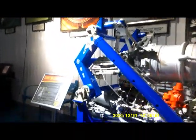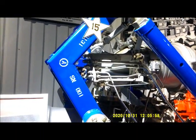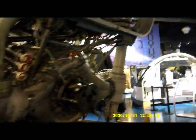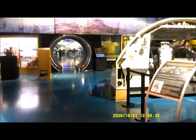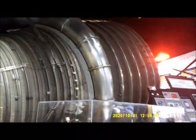And here is a Soviet NK-33 rocket engine, is what this is. Well, let's walk on around here. Wow, I tell you what, these are just absolutely huge. We were informed that since we've been here, they've actually expanded the museum.